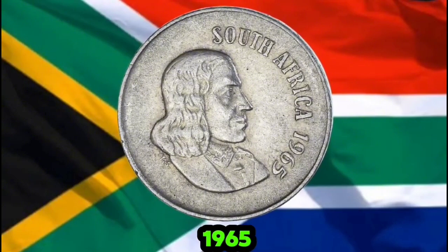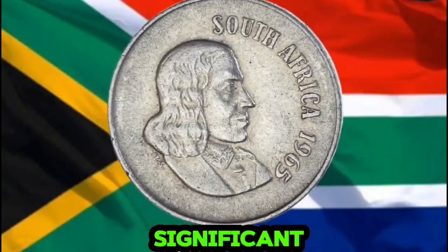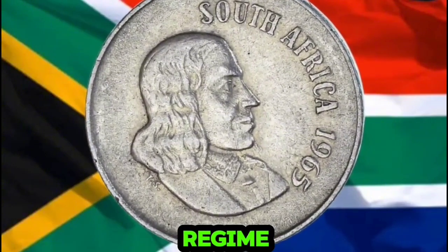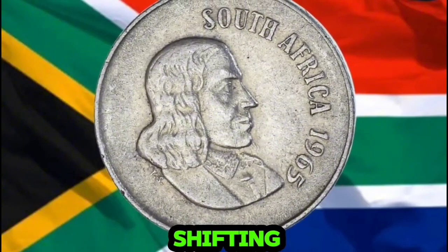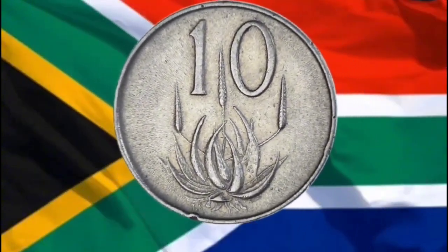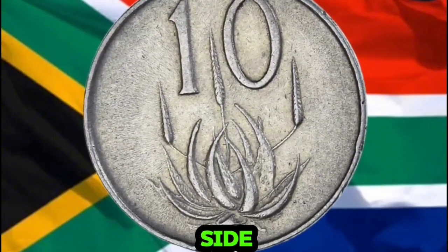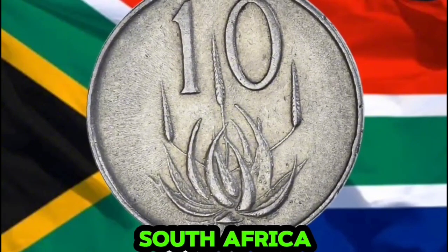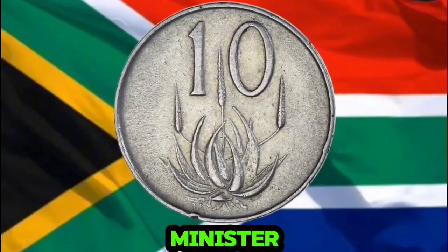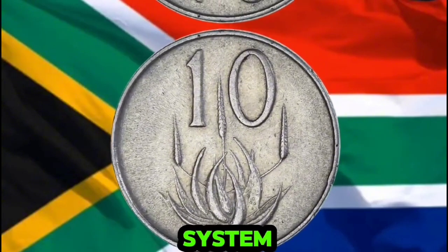Now, 1965 was an important year for South Africa as it was a period of significant political and economic changes in the country. Under the apartheid regime, the economy was shifting and new coins were being minted as part of the country's national identity. This 10-cent coin features the famous springbok antelope on the reverse side, which is an iconic symbol of South Africa. On the obverse, you'll find the portrait of the then Prime Minister, Hendrik Verwoerd, who played a significant role in South Africa's apartheid system.